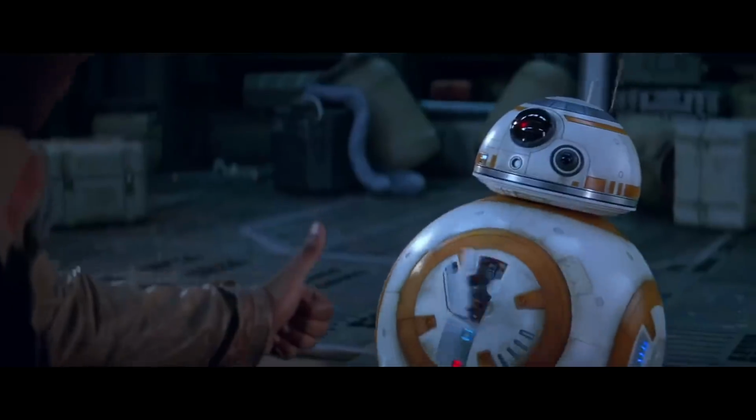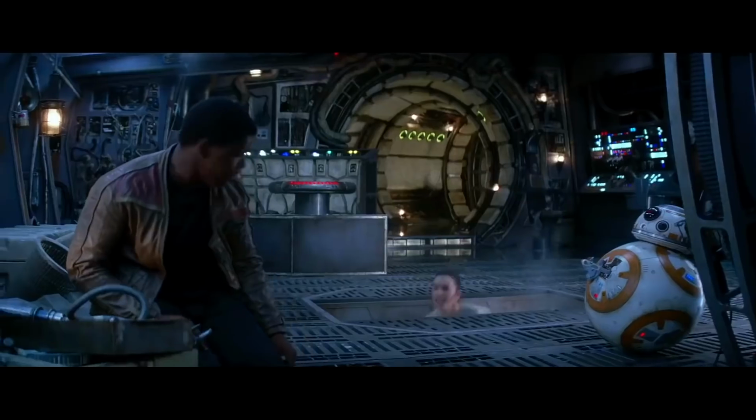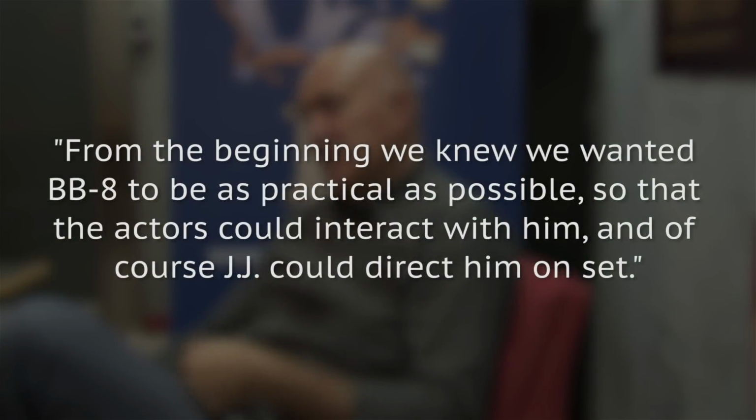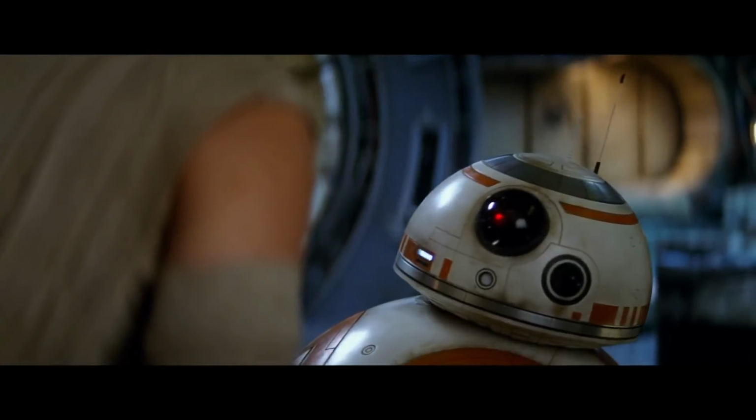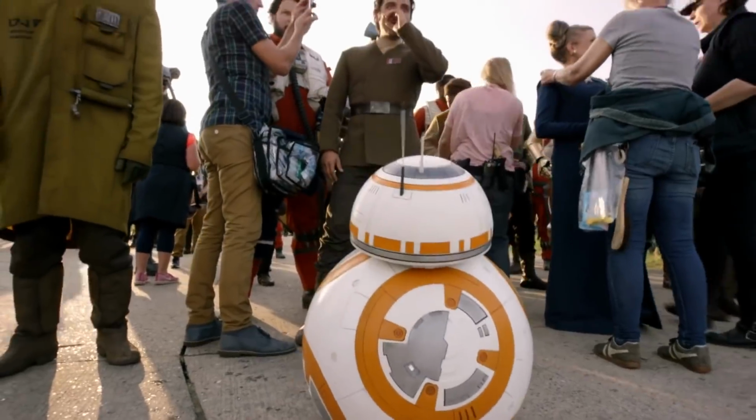In particular, real models were often used for the little BB-8 droid. Guyett told Art of VFX, "From the beginning, we knew we wanted BB-8 to be as practical as possible, so that the actors could interact with him, and of course JJ could direct him on set." Removing the puppeteers from shots later on proved tricky, but Guyett had nothing but praise for them.